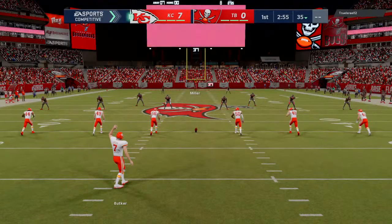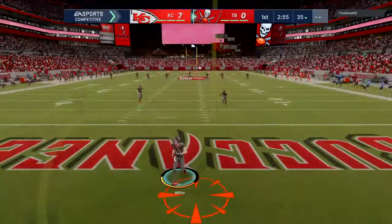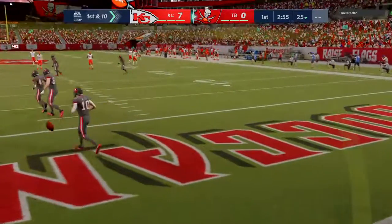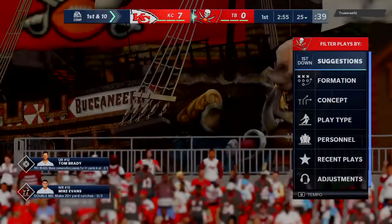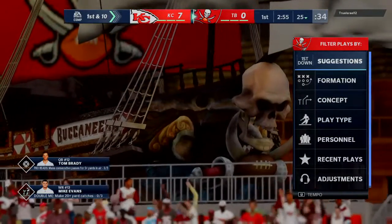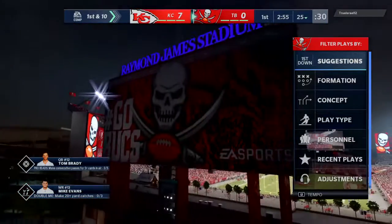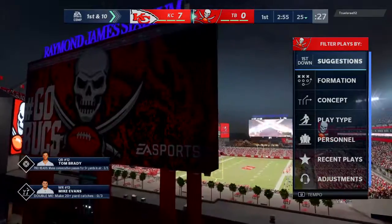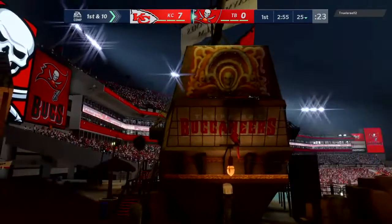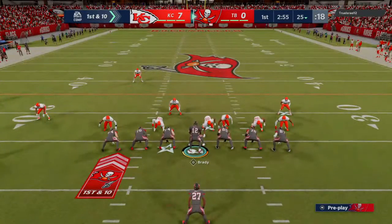Harrison Butker to kick off for Kansas City. Now after the touchdown, here's Butker on to kick it away. And a fair catch signaled for and taken successfully. The Bucs take over 1st and 10 at their own 25-yard line. Brady and the Bucs now with a 1st and 10 at their own 25-yard line.